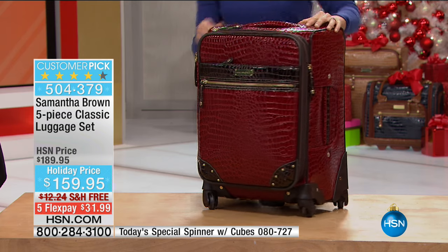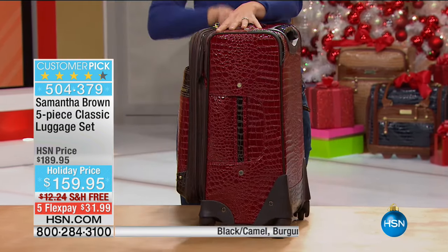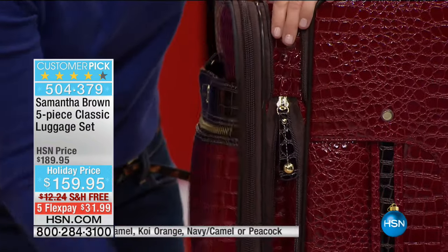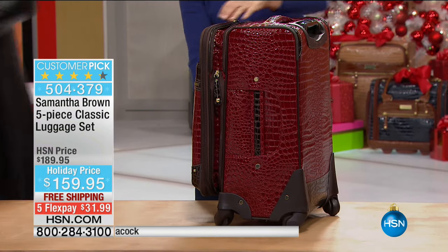Now, if you fly with an airline that allows you to have a bigger bag, and they do exist, then you can just expand this. Look, this bag expands 2 inches, and now I can use this as my carry-on, and I have that much more space.